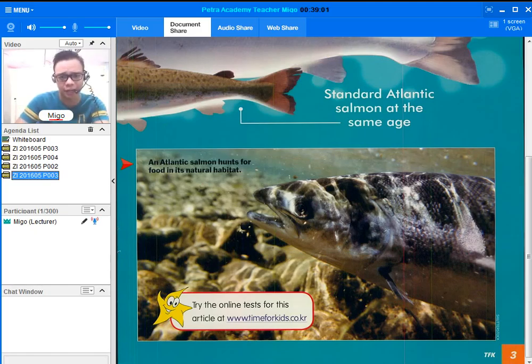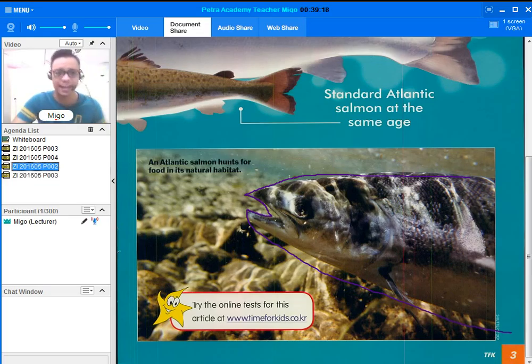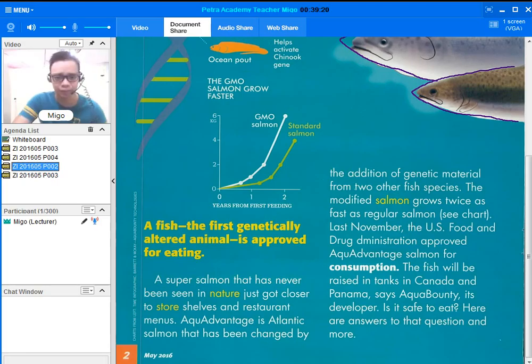Anyways, let's take a look at this right here. An Atlantic salmon hunts for food in its natural habitat. All right. So I guess this is the regular Atlantic salmon. It does not look so big to me. All right. Anyways, let's move on to our text.